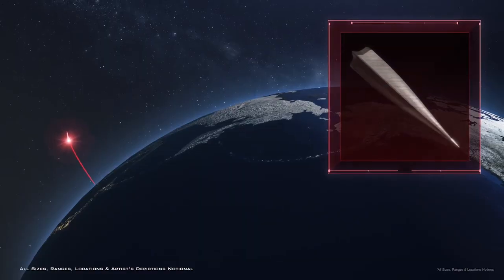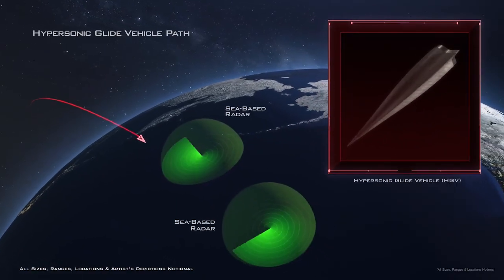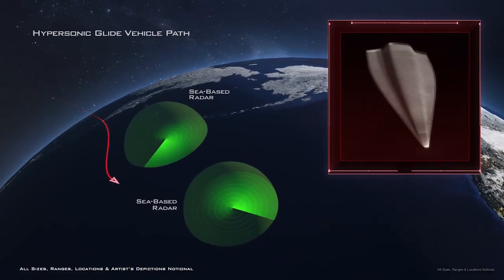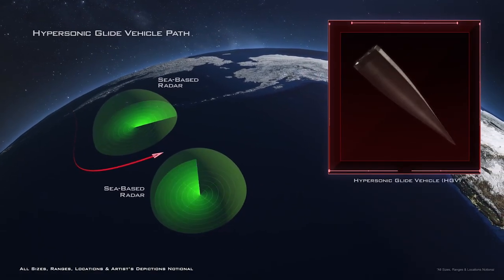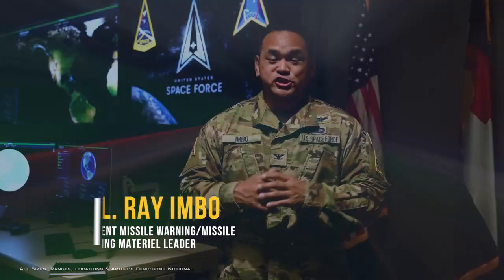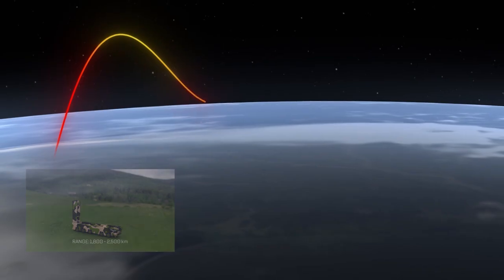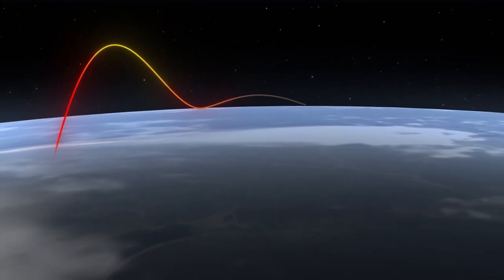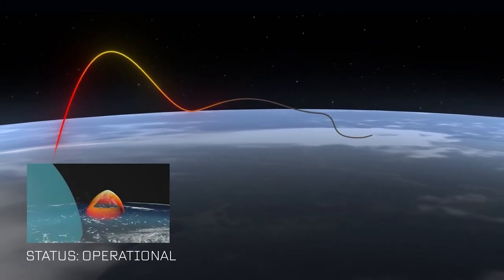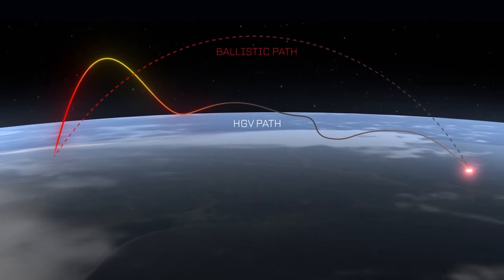We know that the threat now is really these hypersonic vehicles that are designed to evade our systems in multiple domains. The MEO Space Operations Center is going to be able to ensure that we can track the advanced threat in all phases of flight, all the way from the boost phase into the glide phase, as well as into the terminal phase. That entire process is really where the MSOC comes into play.